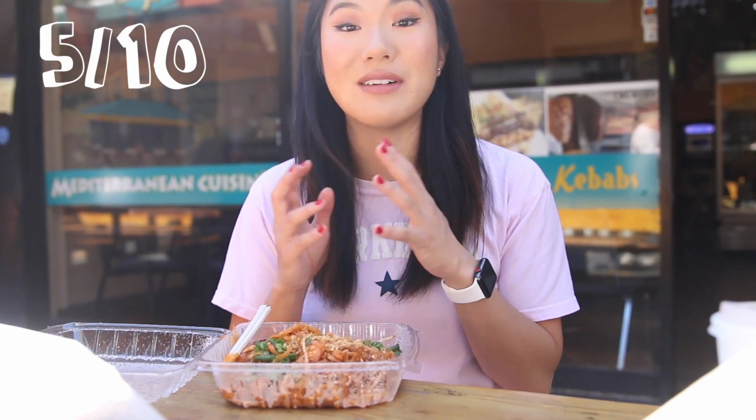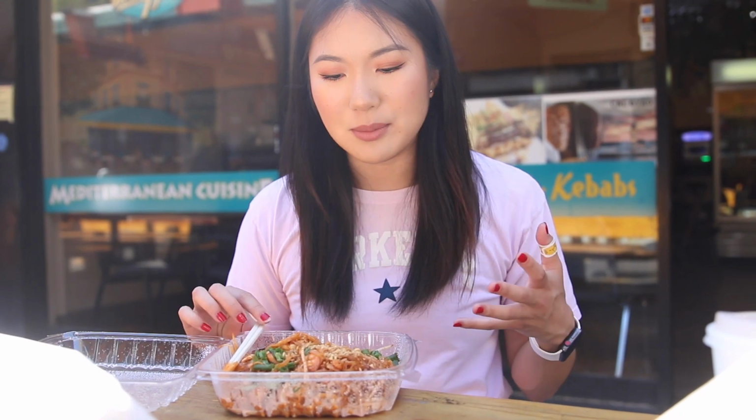It's okay. I think Pad See Ew was better. Flavor is not as good, in my opinion. I think this is a 5 out of 10 for me. The noodles just kind of tasted bland. I wish that it was a little bit spicier. It just kind of didn't have that much flavor, and honestly, the chicken's dry.